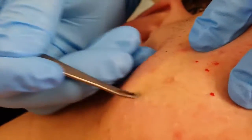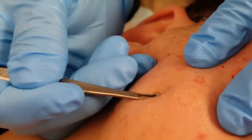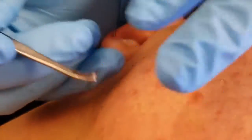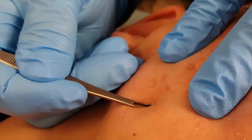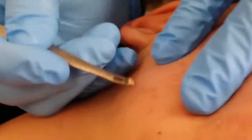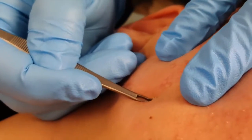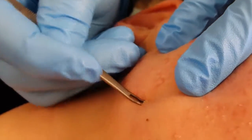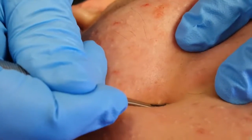So if someone has extensive whiteheads and cysts, certainly the use of an anesthetic cream is, in my opinion, better than actually injecting the whole area. But certainly if they are deep and they're localized, then the technique of Dr. Lee, whereby she uses local anesthetic to the area, is very effective.